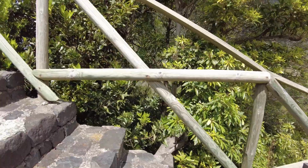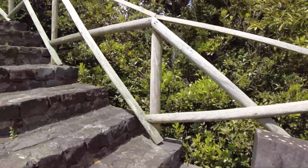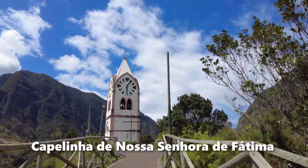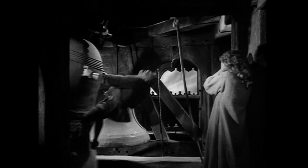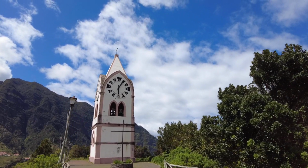And it's an unusual sight as well here because they've laid down crosses on the right side of the steps as we're going up. And here it is. Here is that church. You can see the bells there, they're quite large. And the time is actually wrong on that face. So this is it in all its splendour.